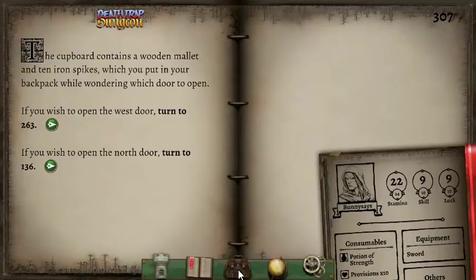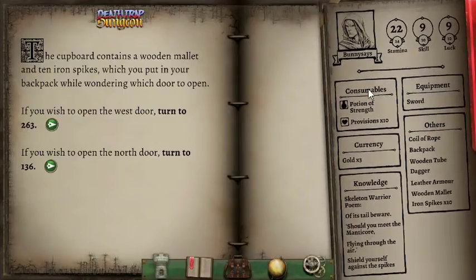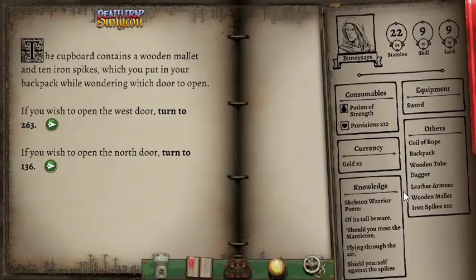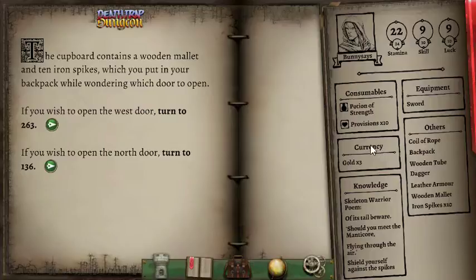Alright, great. Oh, cool. Does it say here? Oh, you can move it. Your thing up and down. Okay, cool. You can move your little adventure sheet up and down. You can see what you have.